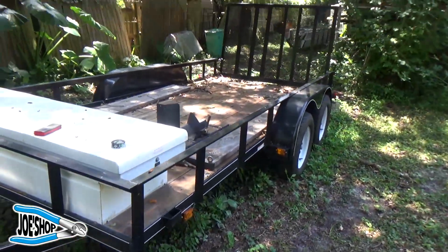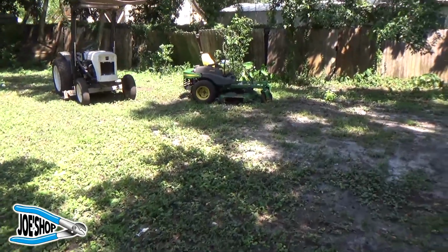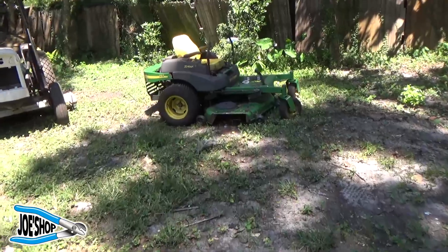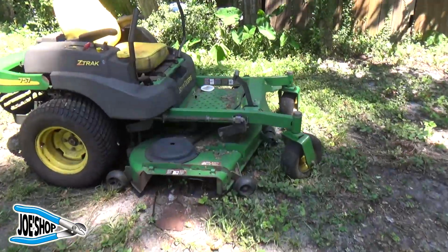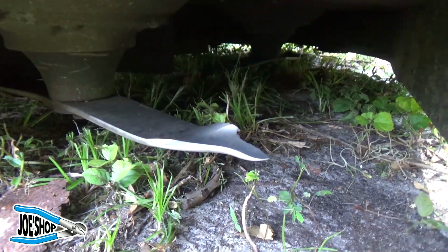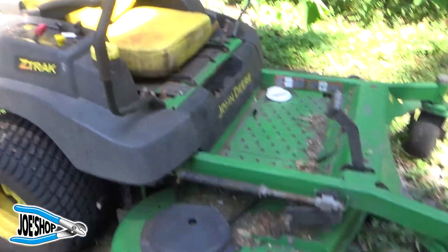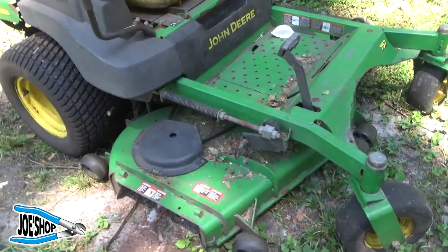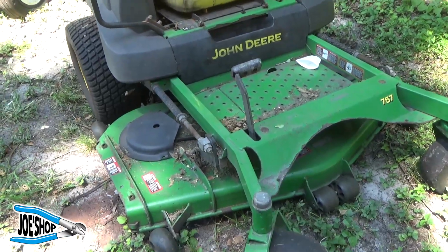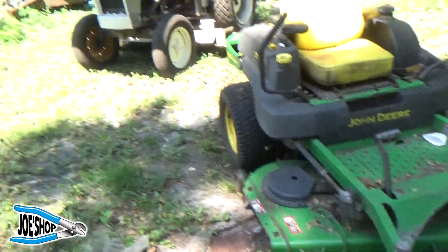So I'm tempted to use the big trailer to take the John Deere home. Hopefully, if the video came out, you would be able to see, actually we might be able to see here, that those are some of the dullest blades on the face of this planet. And it sounds like it might have a spindle going bad, so I'm gonna order some. It probably needs a spindle, so I'll order some blades and see what the spindles cost.